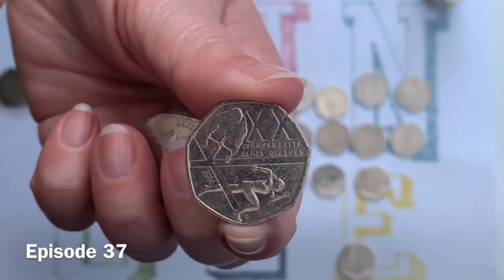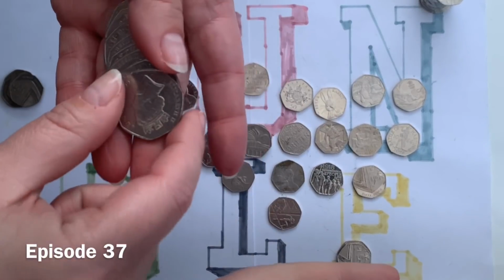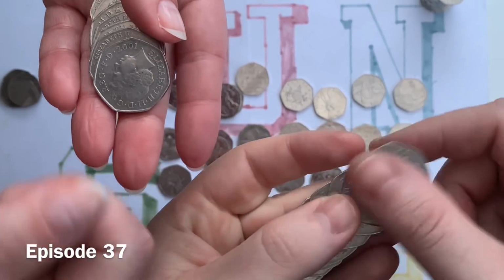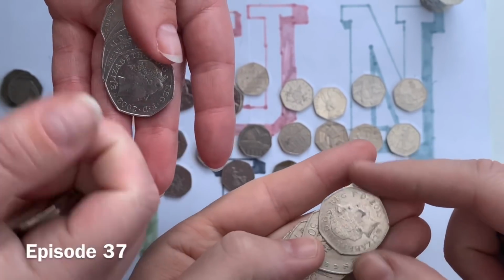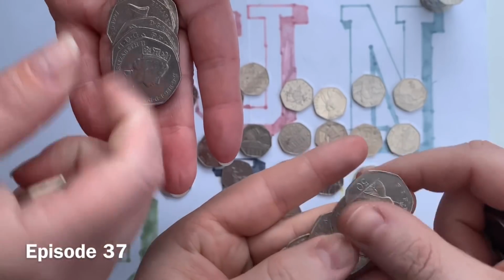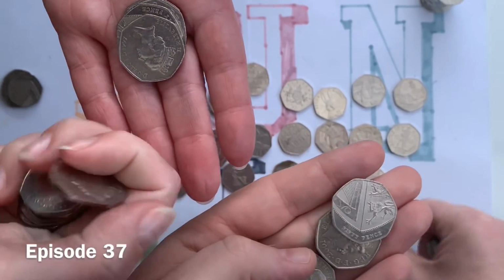It's Commonwealth Games 2014. Never mind. Got a little bit of a buzz there, thinking that it could be, but anyway, no matter. Especially if it's the same bag as the Olympic as well? Yeah. So you think, oh well, hang on, someone could have cashed their commemorative bag in, but it wasn't to be.